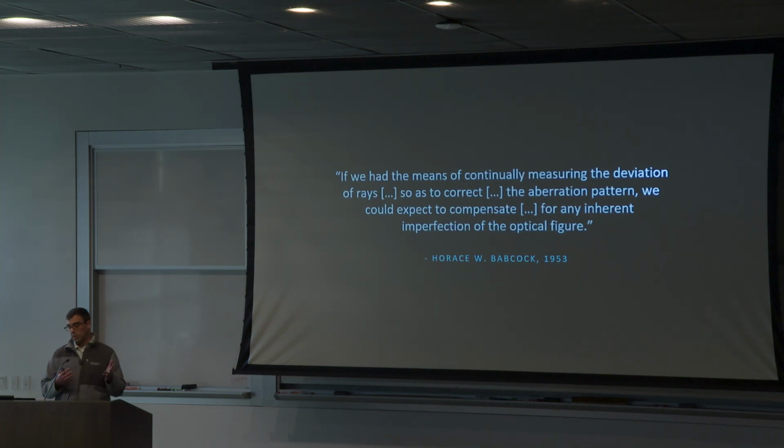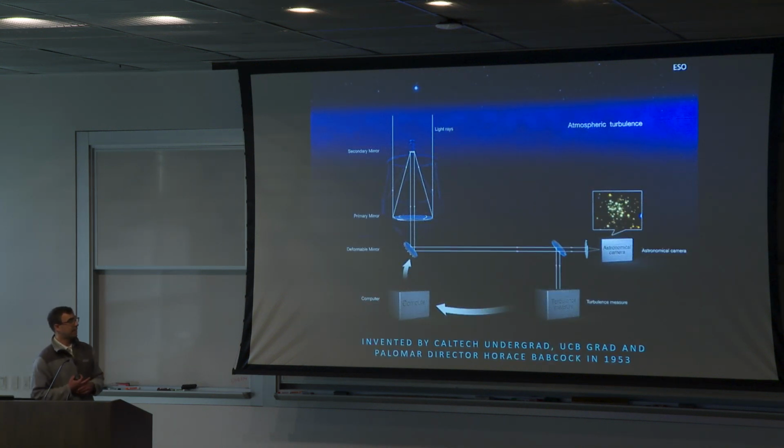That tool is now called adaptive optics or wavefront control, but the first idea came about in 1953. Horace Babcock said, if we had the means of continually measuring the deviation of rays so as to correct the aberration pattern, we could expect to compensate for any imperfection in the optical figure. Horace Babcock was a Caltech undergrad and then went to UC Berkeley for his thesis and later became the Palomar Observatory director. And he laid out the blueprints of a technique called adaptive optics, or more generally speaking, wavefront control in astronomy, which is that we measure the wavefront with a sensor.